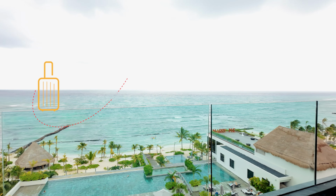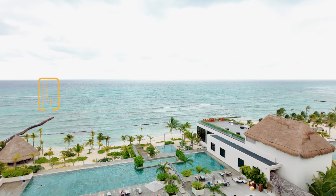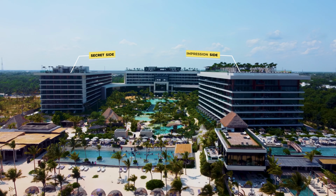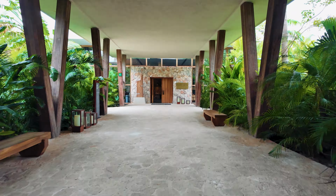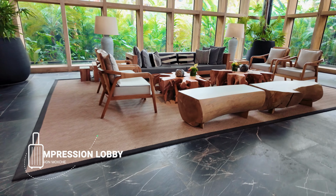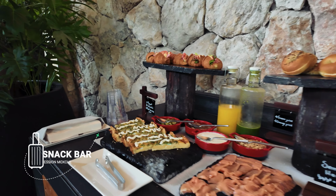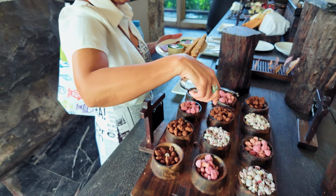Talking about luxurious accommodations is the next reason to stay at Secrets Impression Moxché. Let's dive into the details of the suites at this resort. This resort is actually 2 properties in one, the Secrets side and the Impression side. While the Secrets side offers luxurious suites, the Impression side elevates luxury to the next level with more spacious suites starting at nearly 1,000 square feet, personalized service, and access to VIP-only amenities.